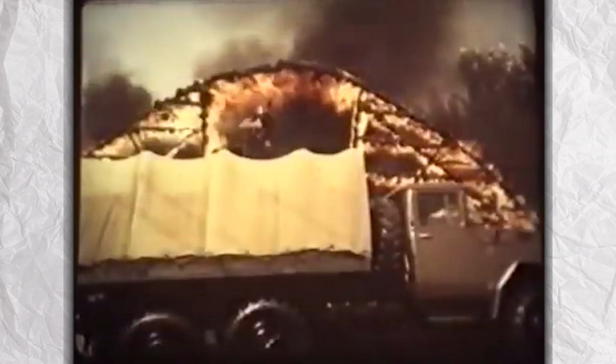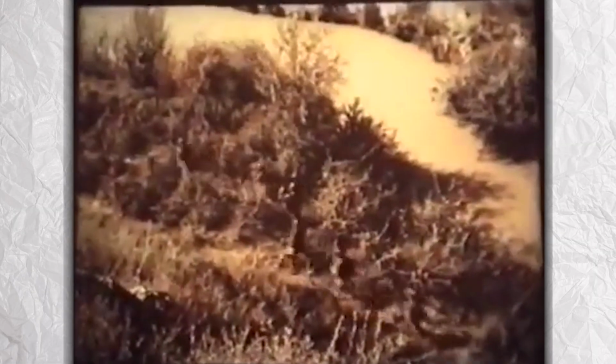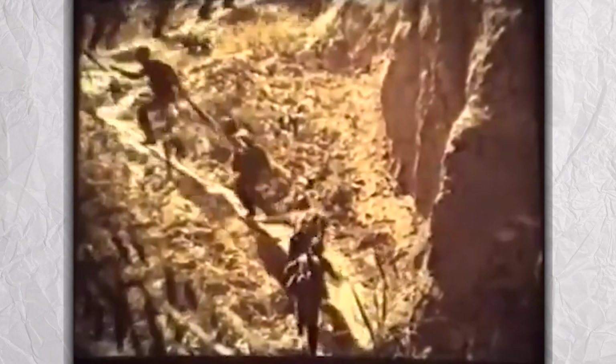So we can analyze their training to inform us on how Agent 47 would have to train in real life to do what he does in the games. The KGB's physical training was simple, brutal, and highly effective. It started with an extremely high amount of cardiovascular conditioning that came in the form of walking, running, skiing, and forced weighted marches. And they did all of these while loaded down with heavy equipment.